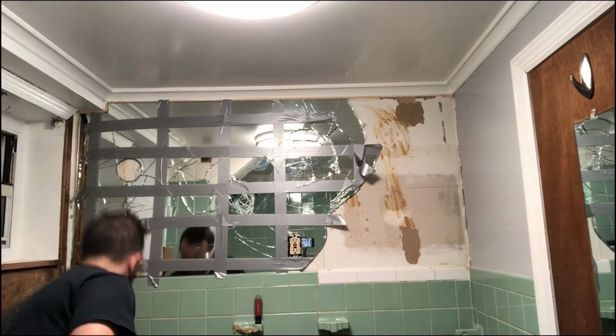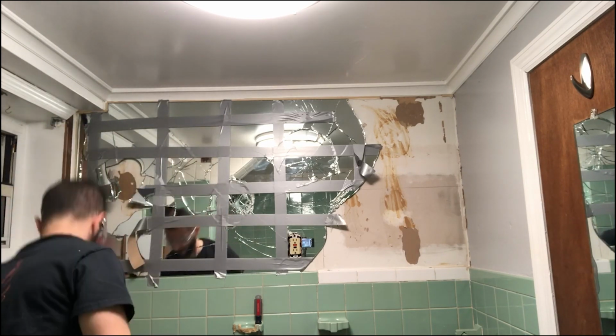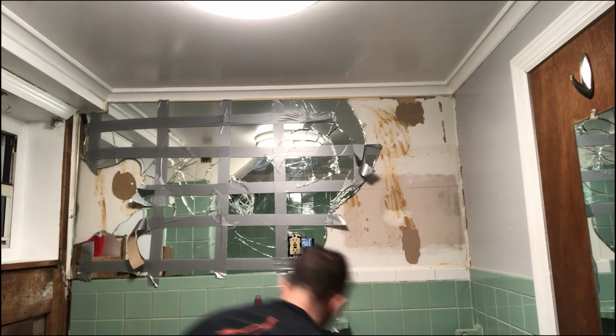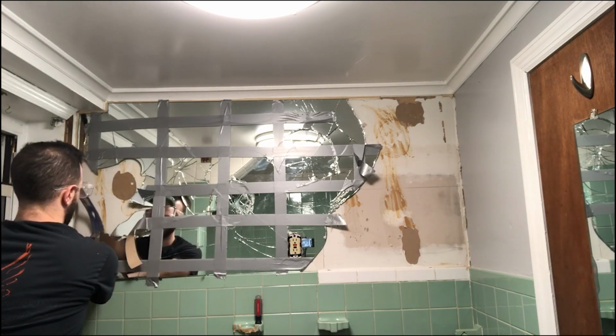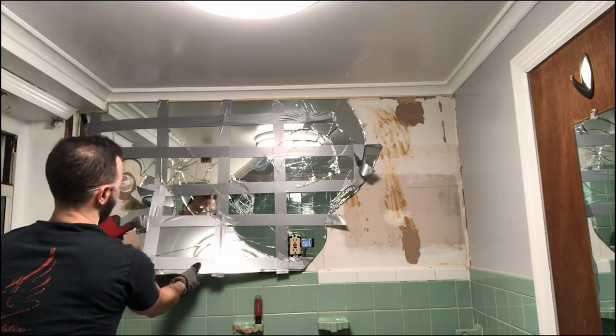As you can see, it's not a tempered piece of mirror. I don't even know if they make tempered mirrors. I guess they do, I can't imagine they don't. But this is old school. I think this was put in 40 years ago, when my parents bought the house. I'm not too sure.